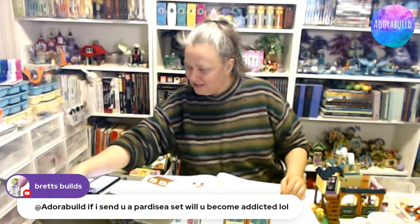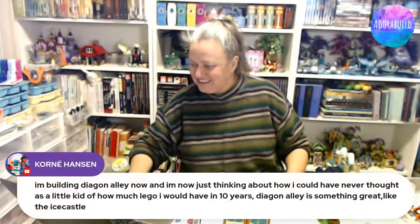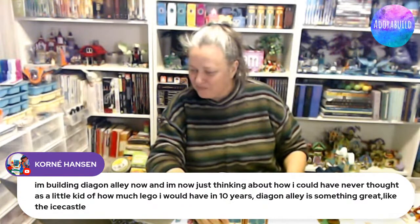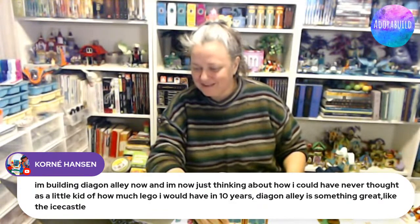Oh my gosh, I'm getting behind on the chat again. I'm talking too much. Corne's now building Diagon Alley. Yeah, just thinking about how I could never have thought as a little kid how much Lego I'd have in 10 years' time. Yeah, I know.